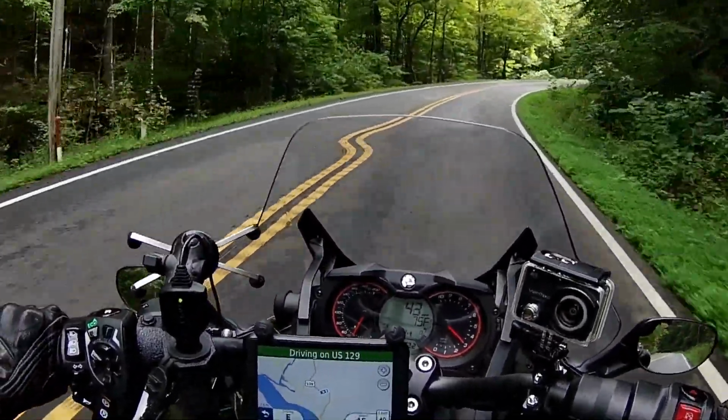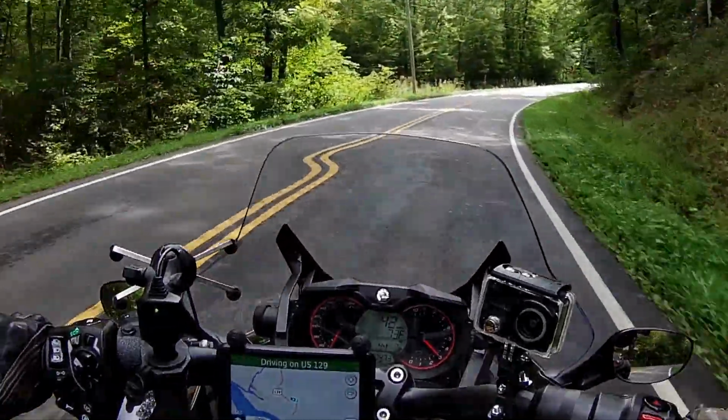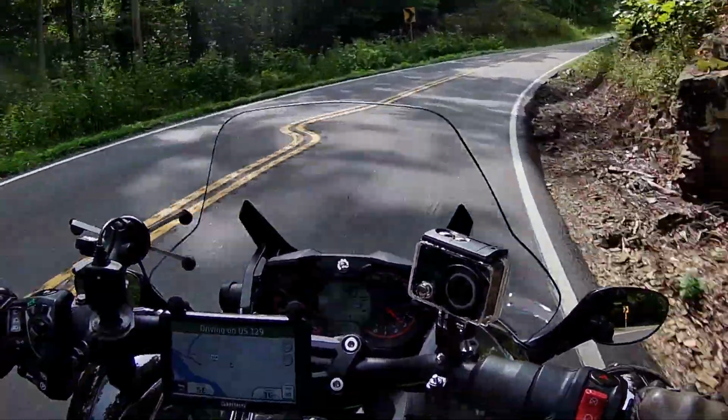As you look at the road, you can see it's obviously rained here sometime in the not too distant past, but there's no evidence of it right now. It seems to be pretty clear. The sun is shining. Nice day. Gotta love it.